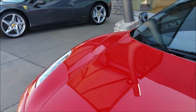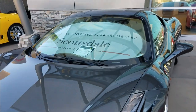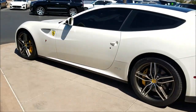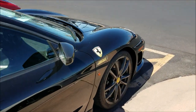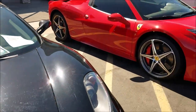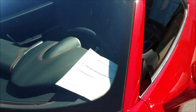174,000. Implied warranty only. It's a 458. Yep, 458 Italia. FFs are weird. Interesting cars. 16M Scuderia, F430. Another, I think this is the 488, I think. No, it's 458. Okay.